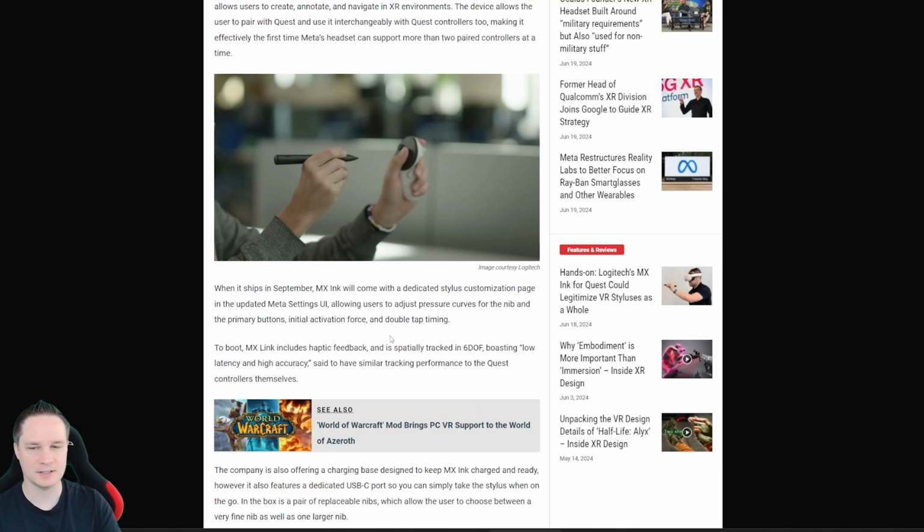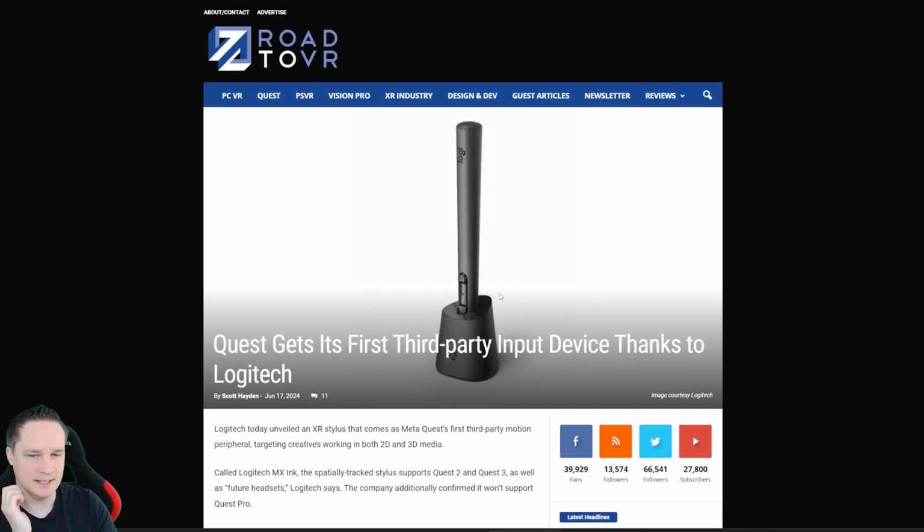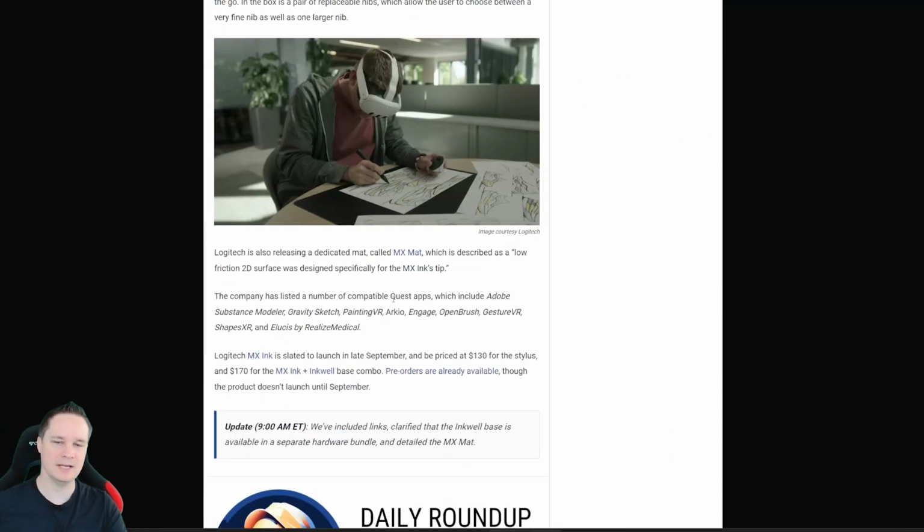So when the pen will be available, there will also already be some apps compatible. And yeah, the pen has a USB-C port to charge it, but it also has an inkwell. This is the charging dock. And it will be available in September. So the pen only is $130 and the pen including the charging dock is $170. There's also an MX mat, so a mat where you can draw and paint on.